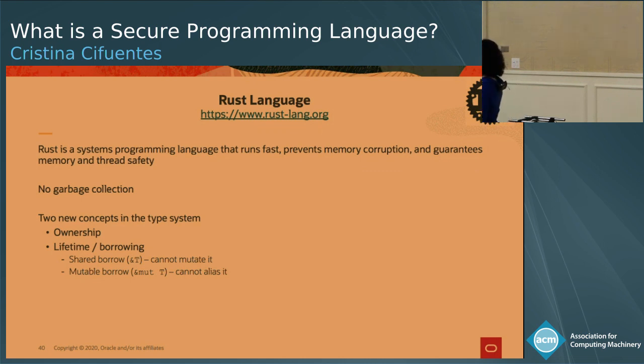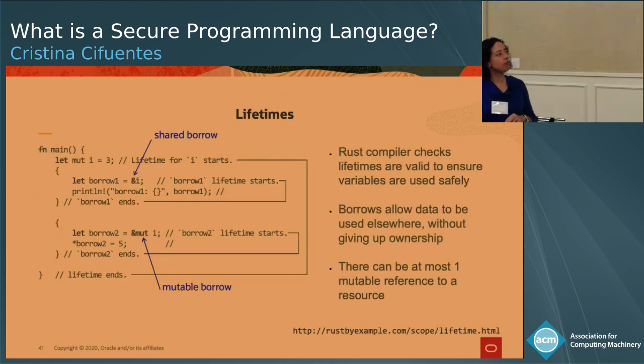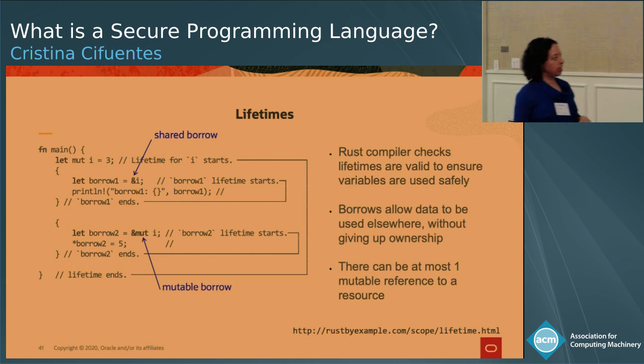And what these two different types of borrowing do is that you can never have one particular reference that is acting as both at the same time. So it's either shared or it's mutable, but it's not both. And that prevents a lot of the issues that you see in many different languages related to buffer errors and other types of issues. So here's a small example.